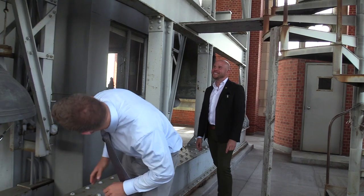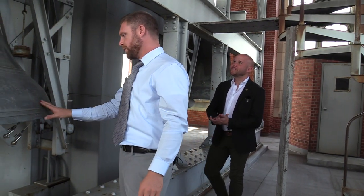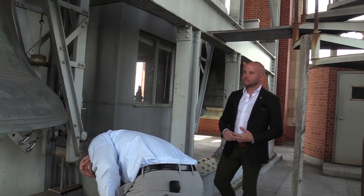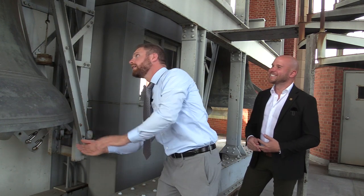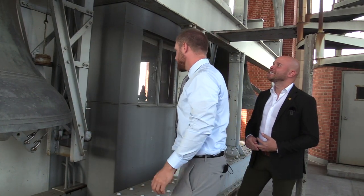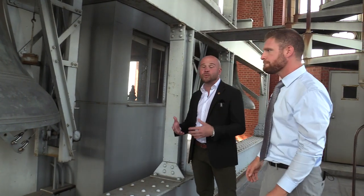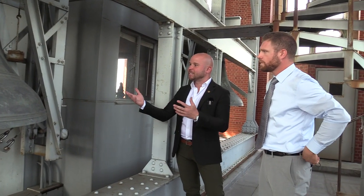It is huge. What it doesn't appear like from the outside is, it looks like it might be thin here, but it's a lot of bronze. It's like this thick, right here. Yeah, unbelievable. So that kind of thickness and the shape of the bell gives the instrument its tune, along with the size, and creates those incredible songs and melodies and tunes that we hear from below.